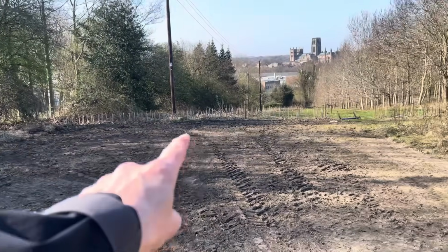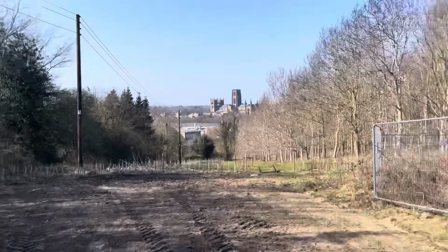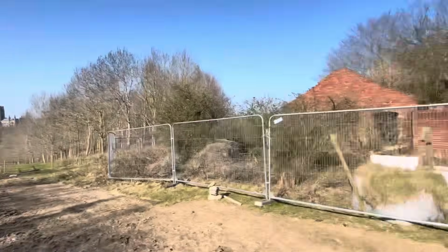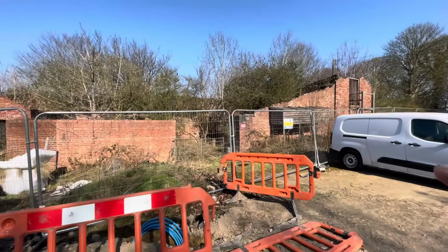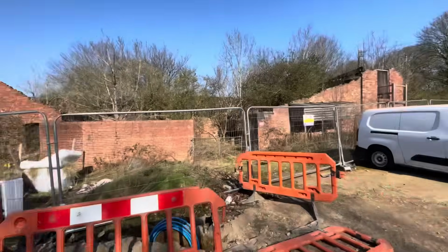And as you can see, lovely views of the cathedral. I'll have a can later on, chilling out in the sun, looking at the cathedral. But let's go and see if we can find this worker. Don't know where they are or what they're doing. I mean, I might be able to have a little wander in there tonight and see what the crack is. If I can get under the fence, you never know.